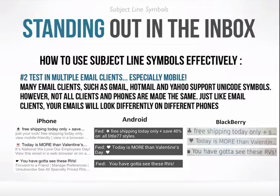Okay, so here's just another example, not to beat a dead horse here, but here are three emails, and you can see the difference in those emails, and more importantly, the symbols in those emails on three different mobile devices, right? So you have iPhone, Android, and BlackBerry. Arguably, iPhone looks the best. Android would be second, although you can see that the little finger pointing turns into a forward in Android, or it just doesn't show up. In BlackBerry, the same thing. So you have to test these symbols on mobile and different email clients to make sure that you're not totally dropping the ball and going from a subject line boost to a subject line open rate decline.